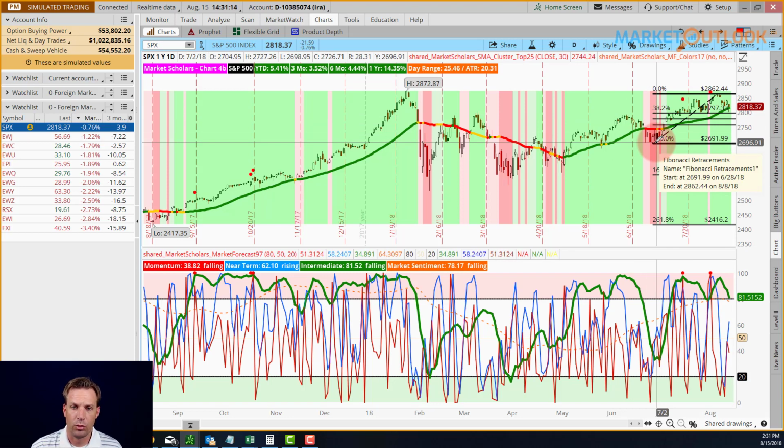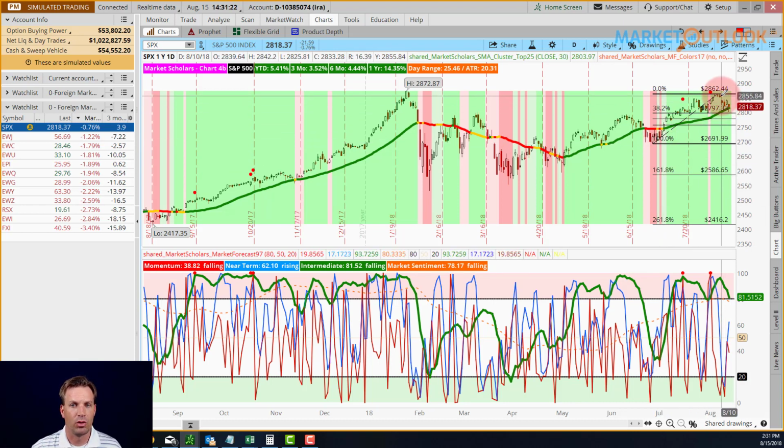Any pullback would just be that, and it wouldn't be a bearish trend yet until we break to new lows, or until we did not get up to a new intermediate high. See, we're coming down from a higher intermediate high point. In fact, we even talked about that. If we break through that, we talked about getting up to that old high point, which essentially we have, and now we're getting some weakness.